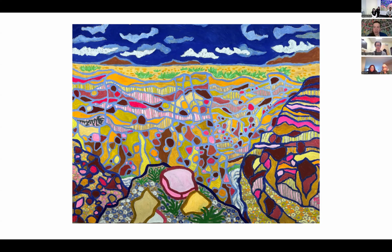I really started to break down just stones individually, and rock tumbles, which appeared in real life a lot more gray and brown. But I feel like the color gives you more of the sense of the feeling of being there. It felt very bright and very alive. Also have some hidden dinosaur over there in the corner.